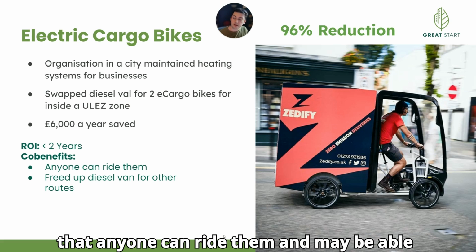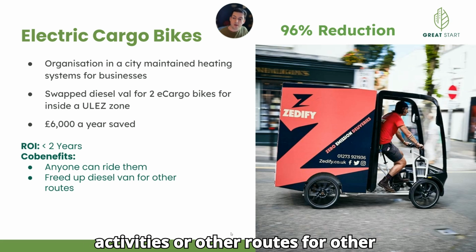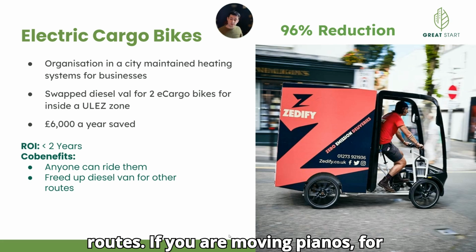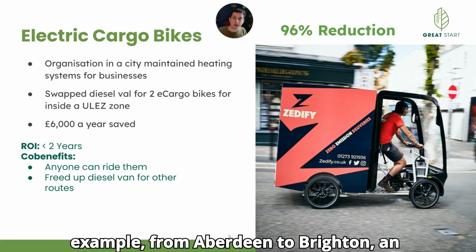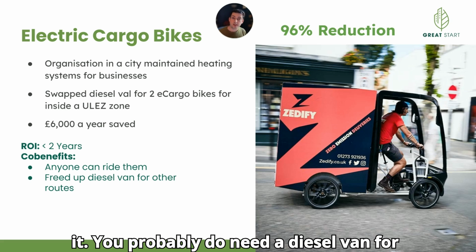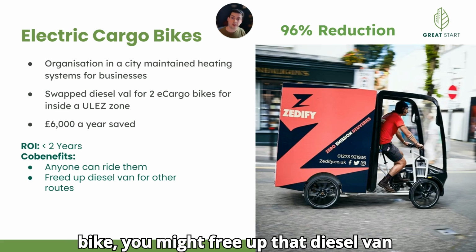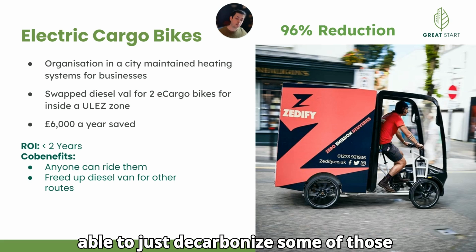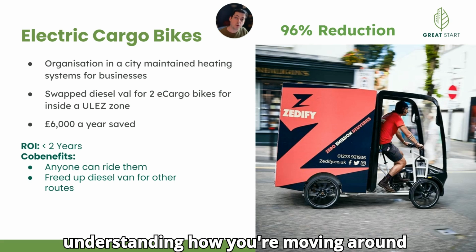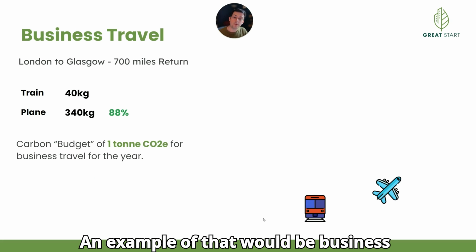It also means that anyone can ride them and may be able to free up diesel vans for other routes, for other members of staff or for dedicated routes. If you are moving pianos, for example, from Aberdeen to Brighton, an electric cargo bike is not going to cut it. You probably do need a diesel van for that, but by using an electric cargo bike, you might free up that diesel van to only do those routes, and you might be able to just decarbonise some of those shorter journeys that are being done. So understanding how you're moving around currently is really important as well. An example of that would be business travel.